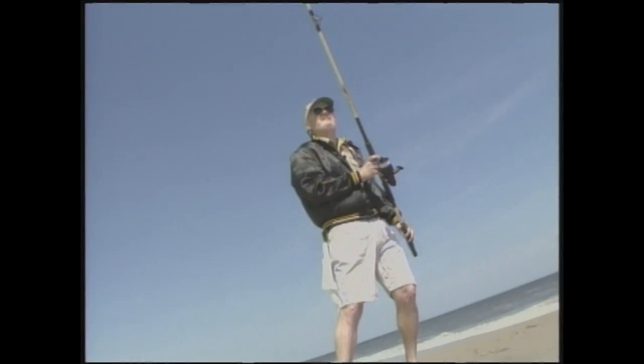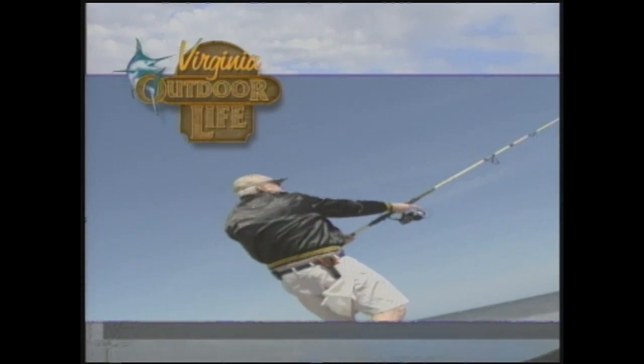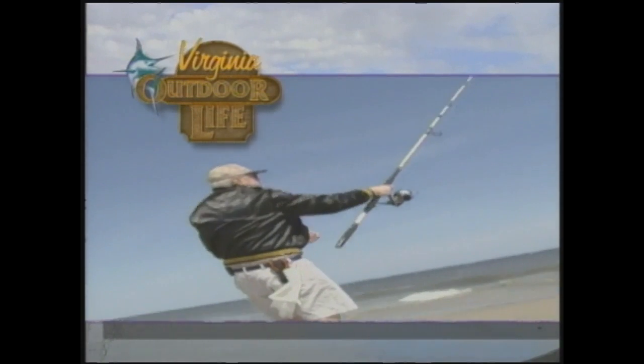Well, beach season may be a little ways off for sunbathers, but for fishermen, it's here, folks. So when Virginia Outdoor Life continues, we're going to head for the coast with the captain to learn the do's and don'ts of surf casting.